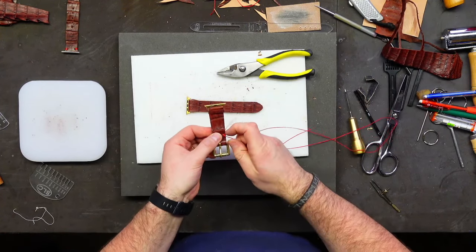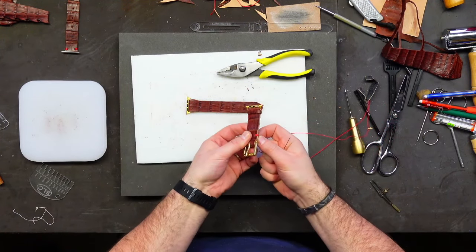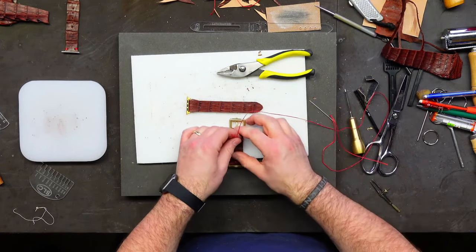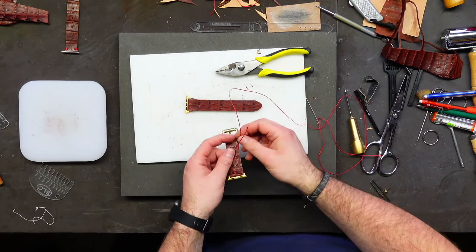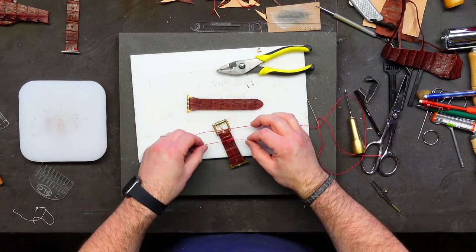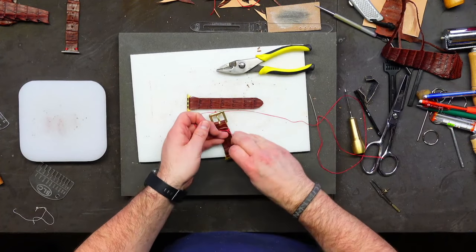All right. So we've got three pieces of thread going around, and then we're going to tie it on the back and then melt it. You can tie a knot like this, and I'm going to do it on here just to show you. So tie the knot on the back. You want the knot facing the bottom.